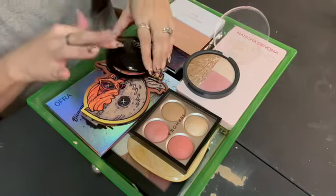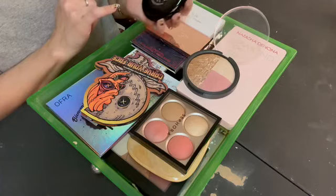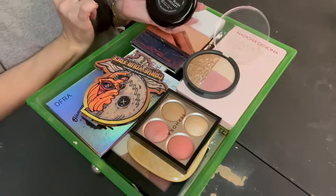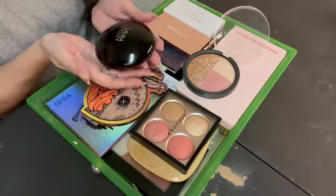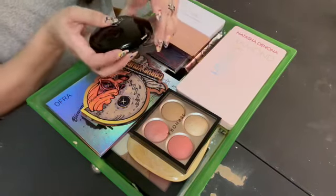I don't know what the names are of these because it's not on here. It just says highlight, blush, and bronzer. It doesn't tell me what the shades are. The shades were on the website when I ordered this off of QVC, but they are not, but you can get these on QVC. So anyways, we're going to keep those.